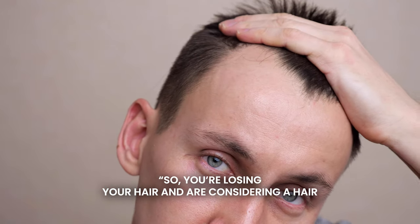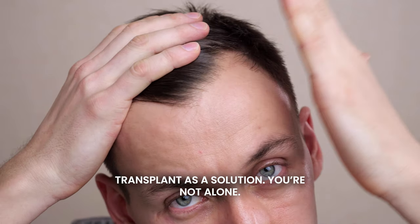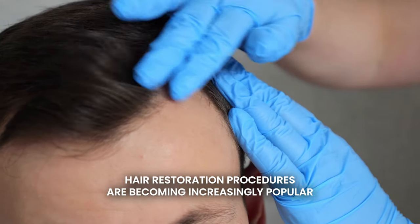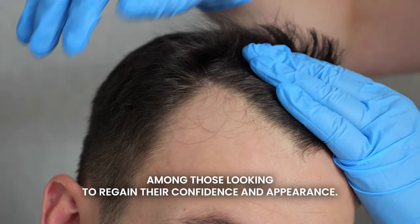So, you're losing your hair and are considering a hair transplant as a solution. You're not alone. Hair restoration procedures are becoming increasingly popular among those looking to regain their confidence and appearance.